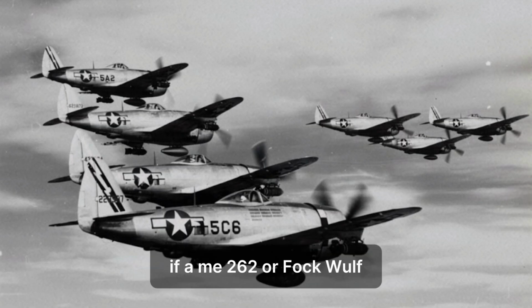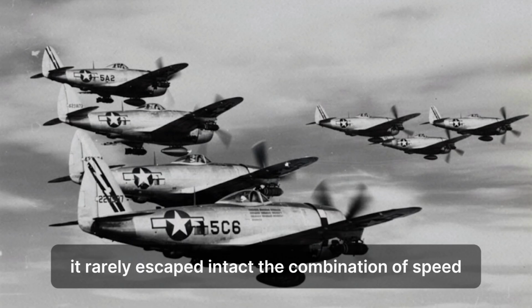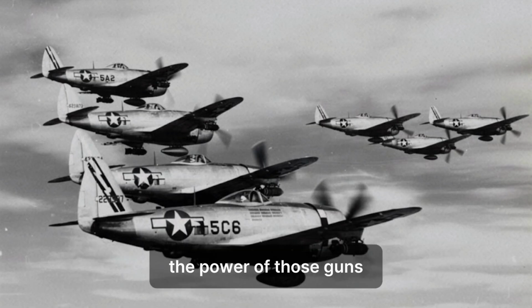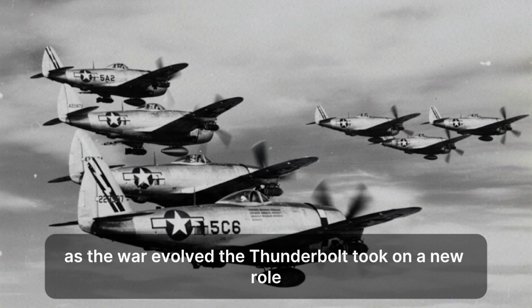If a Messerschmitt or Focke-Wulf found itself in front of a Thunderbolt's guns, it rarely escaped intact. The combination of speed, firepower, and durability turned the P-47 into a predator that could obliterate its prey in a single pass. The power of those guns extended far beyond air-to-air combat. As the war evolved, the Thunderbolt took on a new role: ground attack.